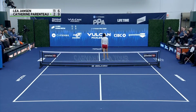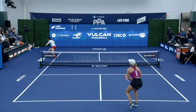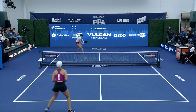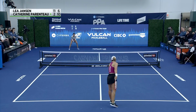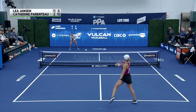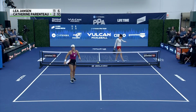Oh, man. Point. Leah Jansen just played like there was no tomorrow. She got an ATP in singles action. But how about this? Catherine Parenteau's all over it. I can't believe the positioning of that ATP that deep in the court and that wide in the court on the dead run. Wow. Point, and game 2 goes to Catherine Parenteau.